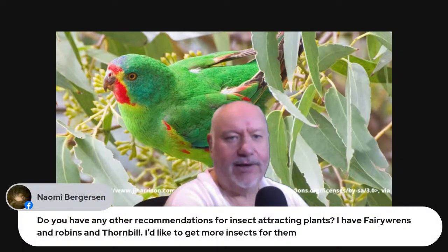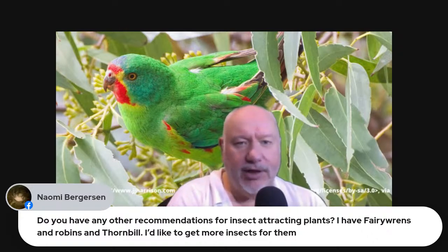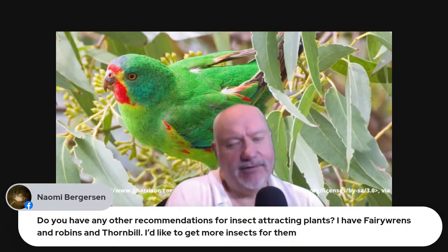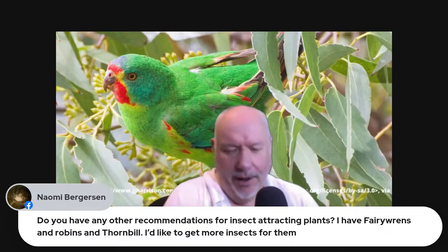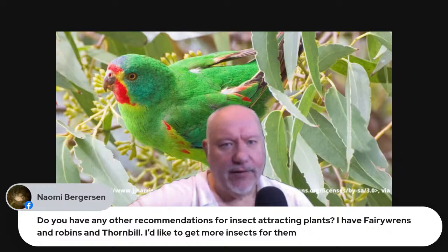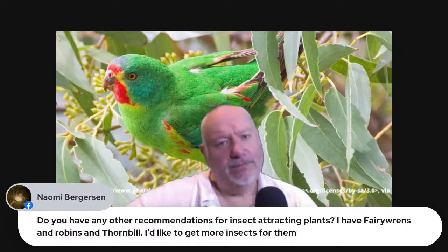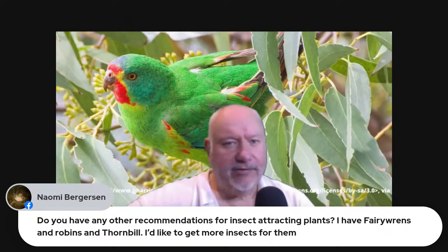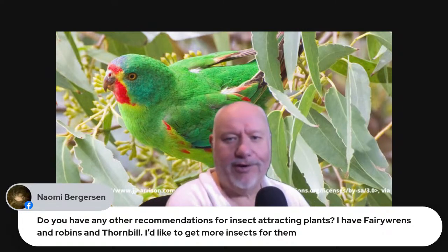There we go, let's come back here. Robins are going to want generally taller or larger plants than the fairy wrens. Thornbills, depending on which ones you've got, want different kinds of plants. So the striateds and the browns will be in a different kind of habitat and have different requirements than, say, the yellow-rumped thornbill. Weebills and yellows are going to be different again. I think you can't go wrong.